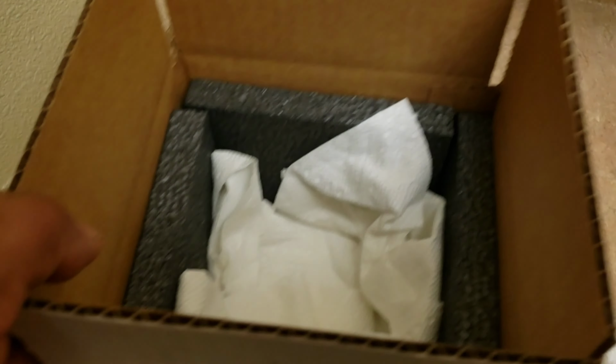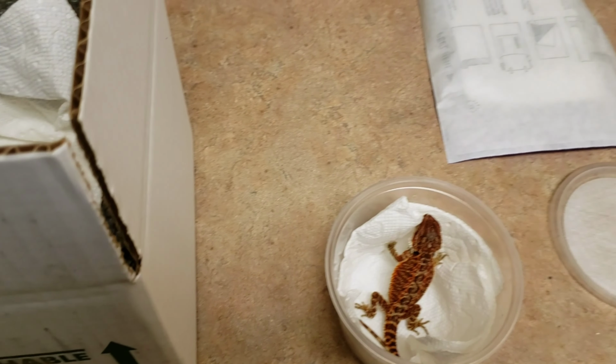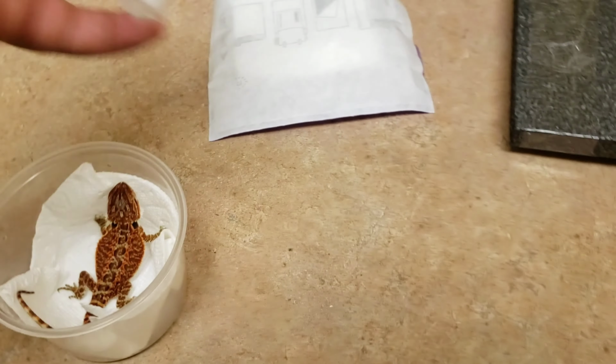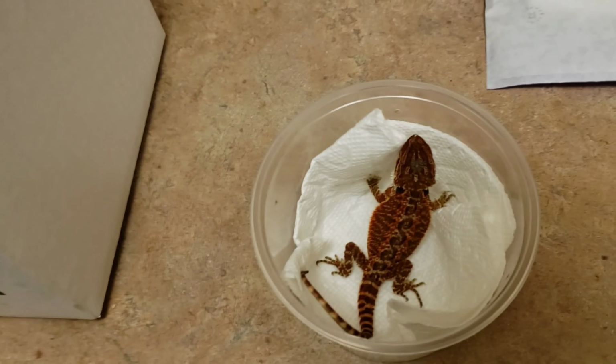And I put tissue on the bottom, so when the cup fits in here, remember the lid is going to be on the top. When the cup fits in here, it can't bounce around. And around 10 o'clock in Iowa tomorrow, he'll be at his new home. So he's in there probably almost 12 hours.